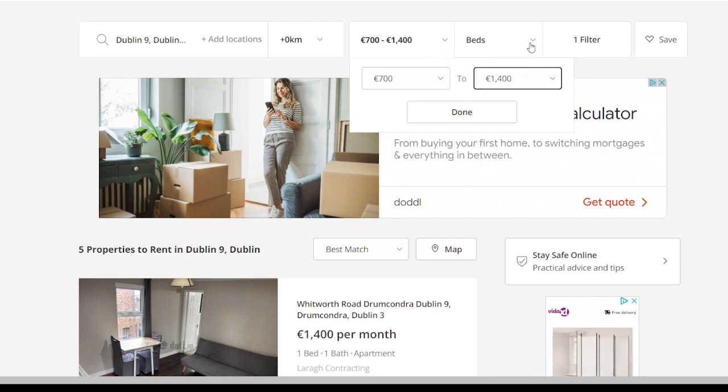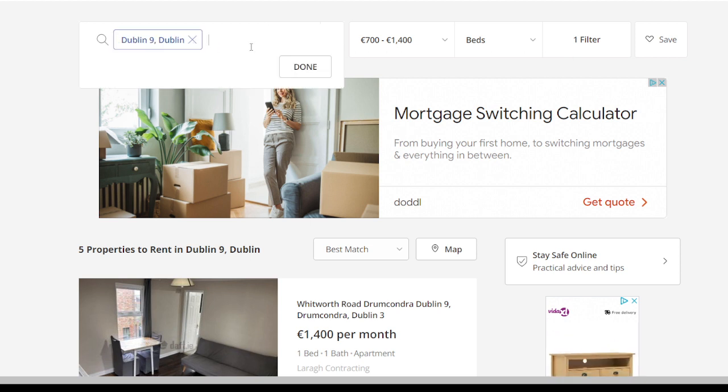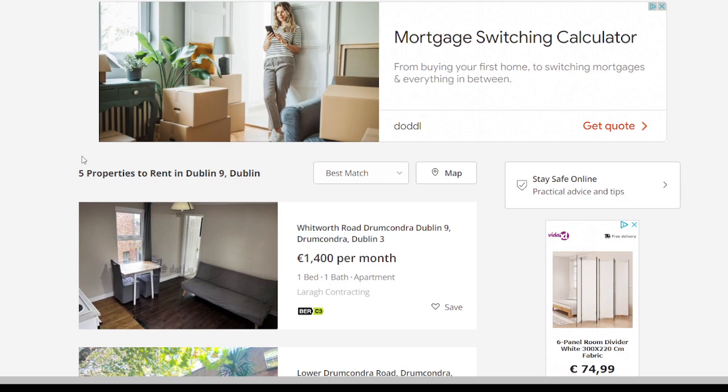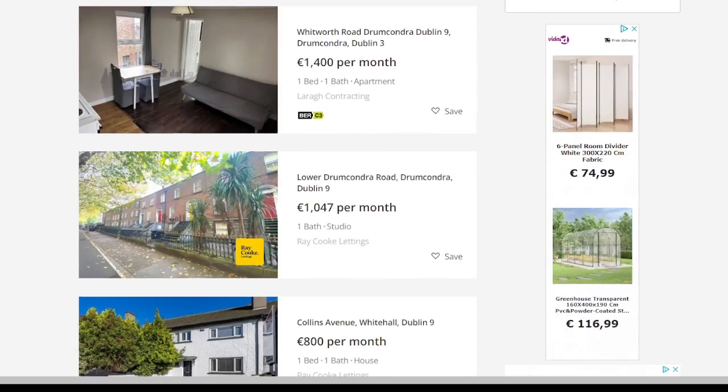So bedrooms, if you don't want this number of beds to limit you, you can leave it as it is, so that it can just use the price criteria to show you the search results. So let's try that. Done. And you have Dublin 9. That's done as well. So now you can see that it automatically came up on the screen as 5 properties to rent in Dublin 9. That is as a result of the criteria that you've used, 700 to 1,400 only.